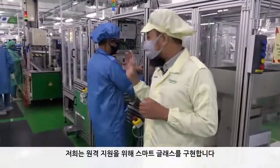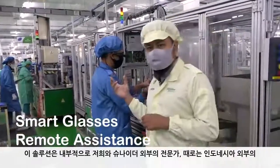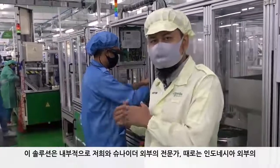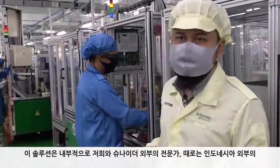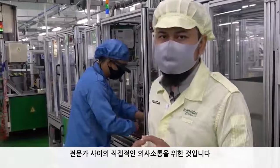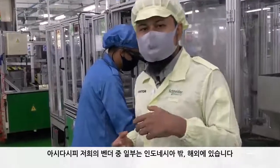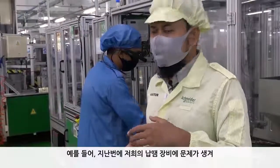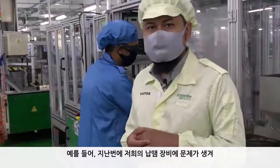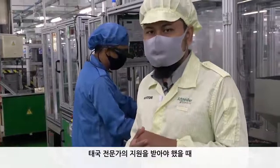We implement smart glass for remote assistance. The solution is to communicate directly between us internally and our experts outside of Schneider, or sometimes outside of Indonesia. As you know, some of our vendors are outside of Indonesia. For example, last time we had an issue with our soldering machine, and we needed to get support from an expert from Thailand.